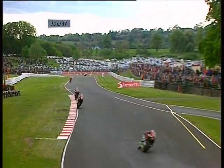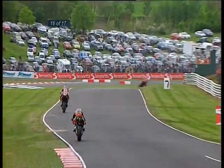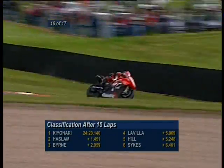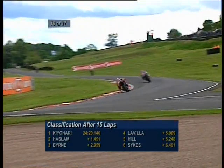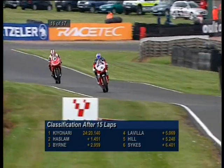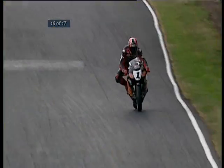Turn 1, Old Hall. Through the right-hander now. Chianari, Haslam, BYRNE. They're already long gone, but I tell you, great damage limitation from Lavia. Whatever happens now, he's sat on 13 points. And from where he was for a moment or two, you just wouldn't have thought he'd been able to get that. Tom Sykes can see Tommy Hill now.